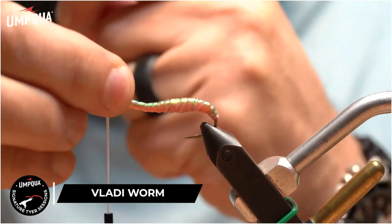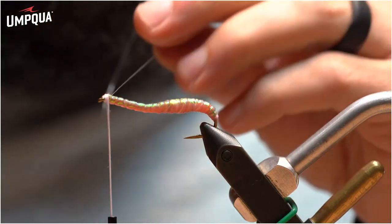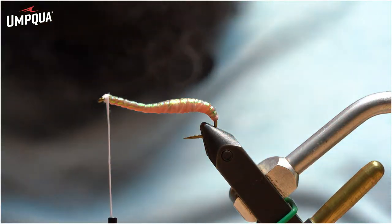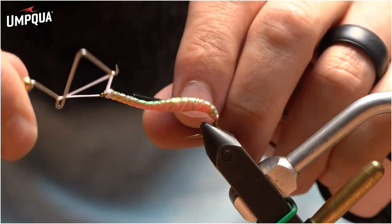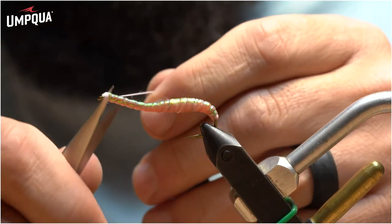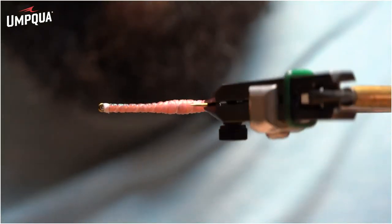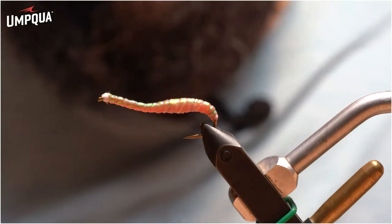Do a half hitch just to lock it in. Then I can let all the tension off and it's still going to stay right in place. Go ahead and trim that off. Do one whip finish. And here is a condom worm. Go fish it.